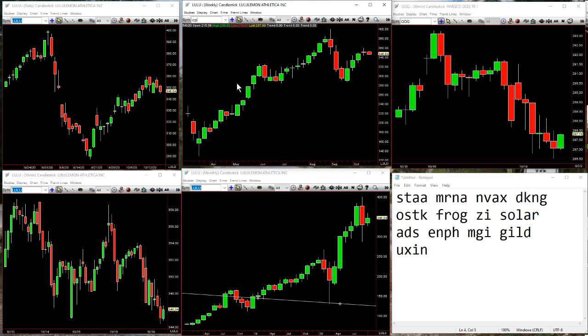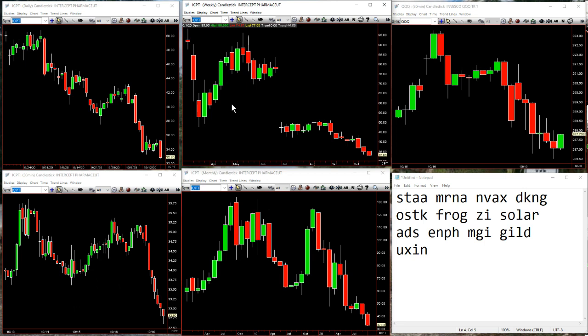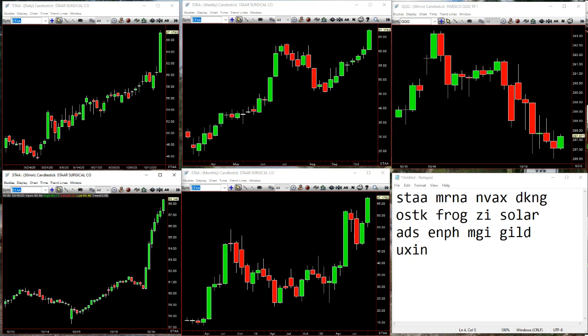ICPT. And ICPT on the daily, you can see that poked up and took a slight higher high into Friday, and then boom, right back through the range as soon as we open here. Red on all time frames, so we'll see if that sets up again as well. STAA goes to the highs as I speak.